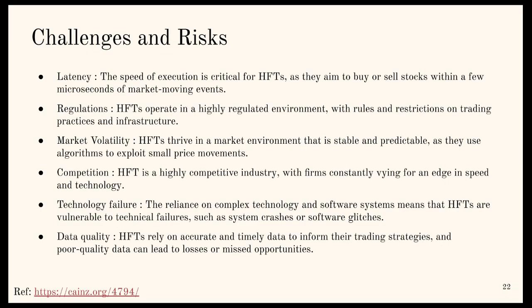Regulations, coming to the other thing. HFTs operate in a highly regulated environment because they hold a huge market share and execute trades in really high volumes. They can almost control the market stability. That is why they have multiple regulations put forward by the security exchanges. In 2015, Barclays paid almost $70 million to settle charges that it misled clients about the role of HFTs in the trading venue.